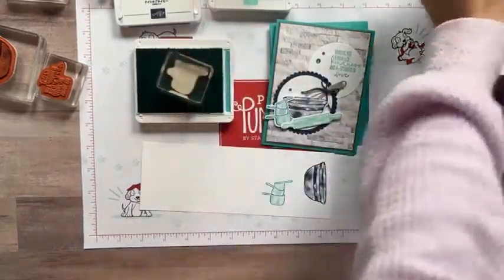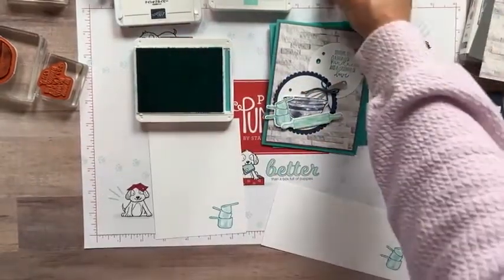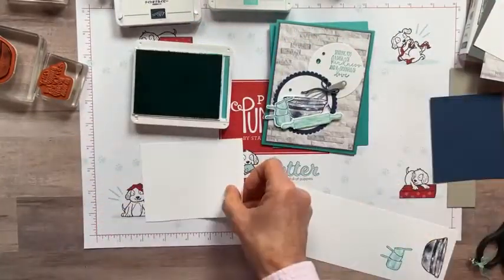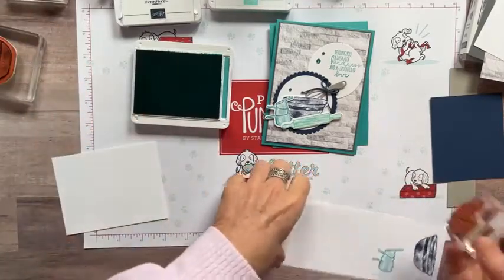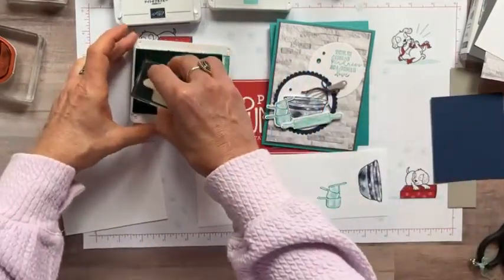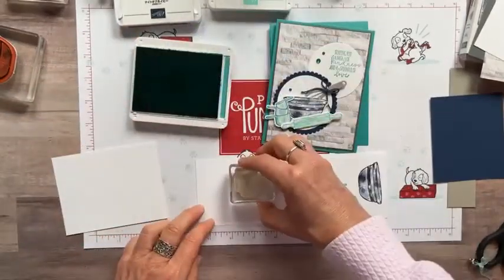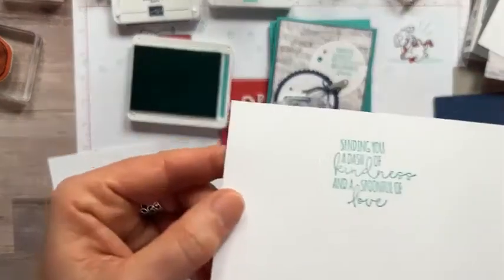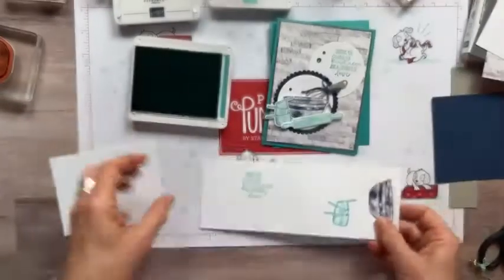And then we're also gonna grab our white piece that goes on the inside, and we're gonna stamp the little measuring cups on that one there too, okay? And then, let's see, I'm gonna use this. Our sentiment, we're gonna do the circle on that one. I was trying to make sure I had enough room for everything, but I think I'm all right. Make sure that's lined up properly. We've got this, sending you a dash of kindness and a spoonful of love. Look at how cute that is, right? I love the mixed fonts too, the cursive with the block writing there.